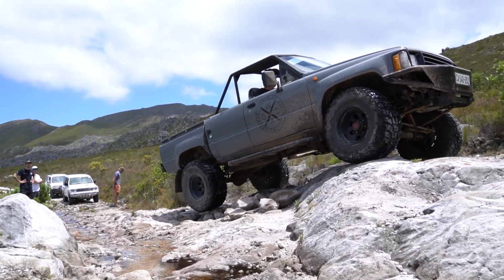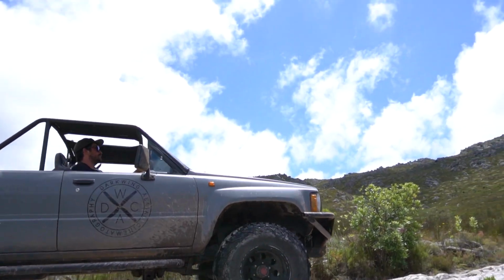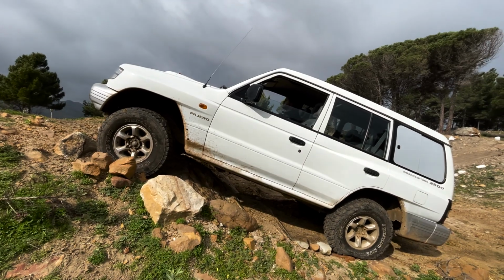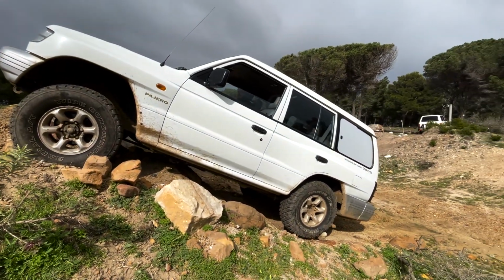For most vehicles, I think a 31 or 32-inch tire would be perfect. But when you want to do more challenging obstacles, you want a little more diff clearance and just general clearance on your vehicle, going to these bigger tire sizes is necessary. It's also the only way for you to gain diff clearance on your vehicle is to put bigger tires on. So for some of us, it is necessary to do that.